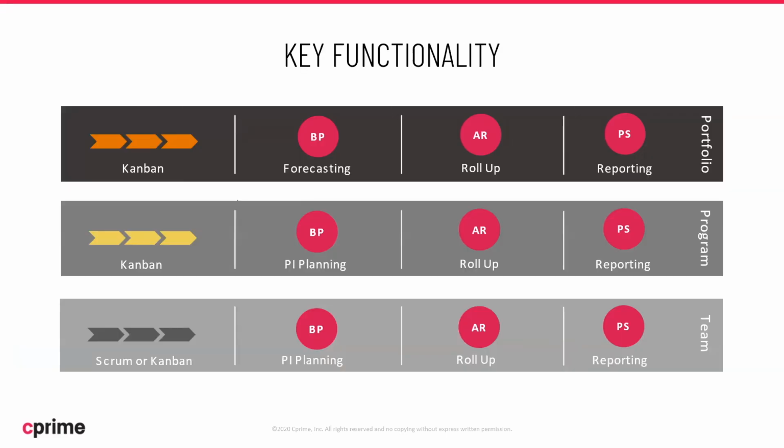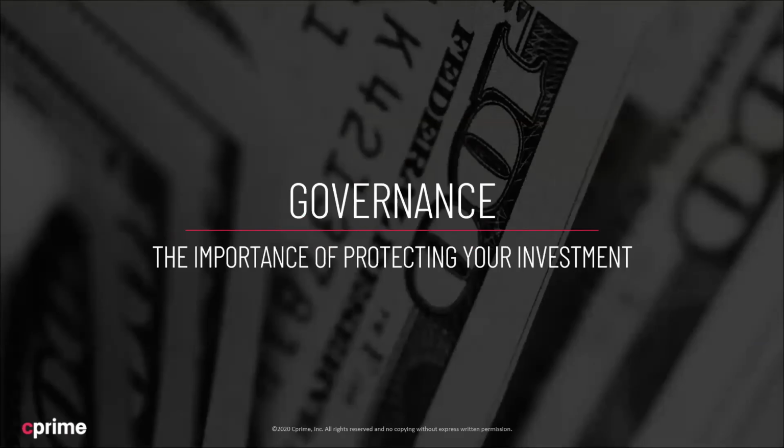And then key functionality: we're now using Big Picture for PI planning and forecasting, and Advanced Roadmaps for our roll-up reporting. We're still using that PowerScripts app for all of our really cool reporting needs.